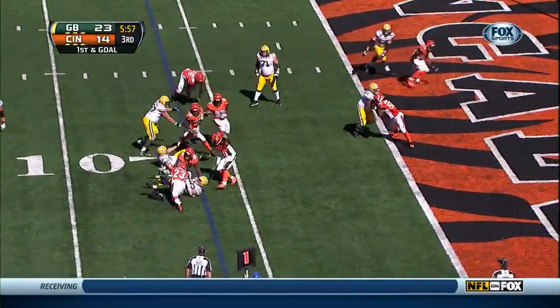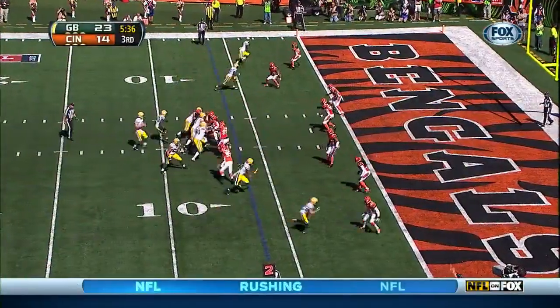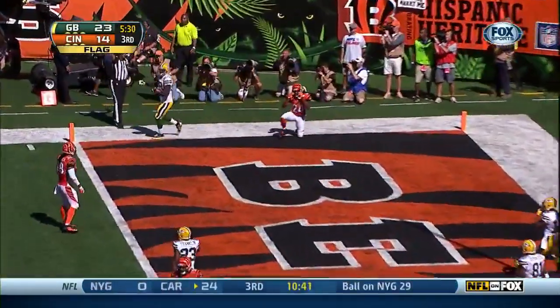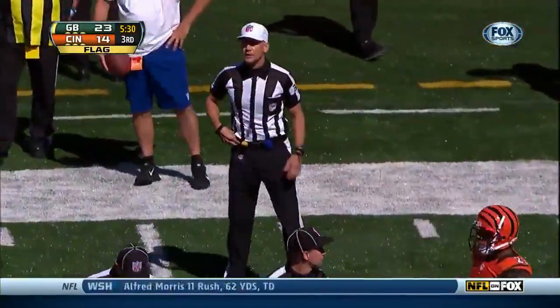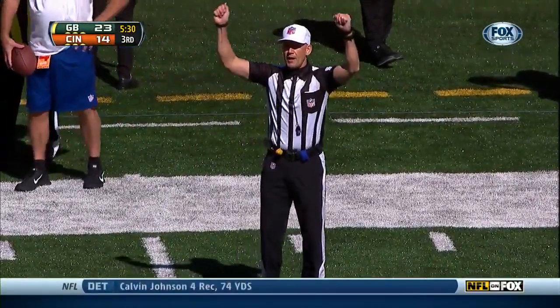They run it with Franklin and he slipped trying to make his cut. Jordy Nelson was, and Rodgers just lays it up there beautifully. That was a 30-yarder. Penalty flag on the play. Into the end zone for the touchdown. Jones, but a flag is down. Offsides, defense, number 92. That penalty is declined. It's on the play. It's a touchdown.